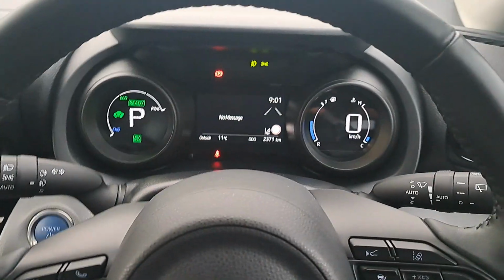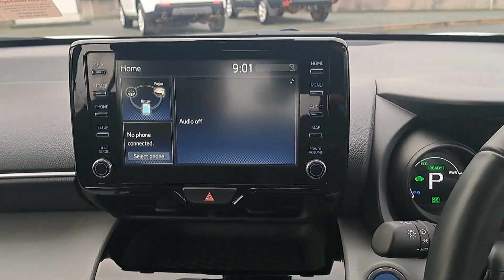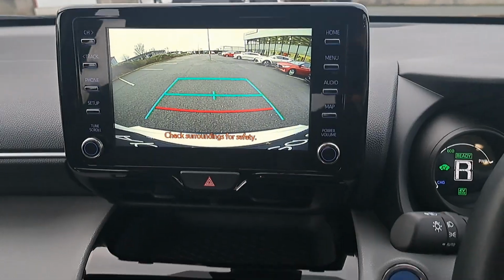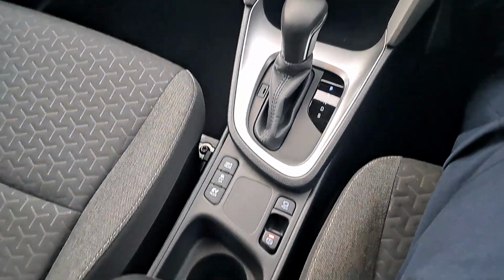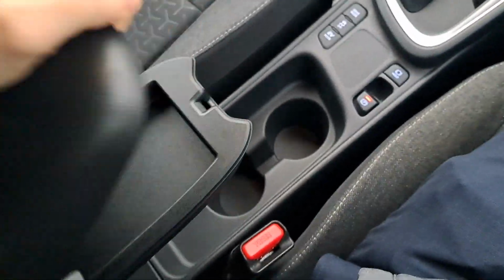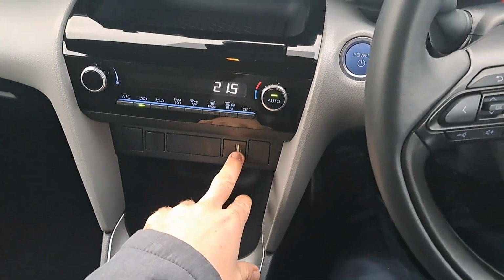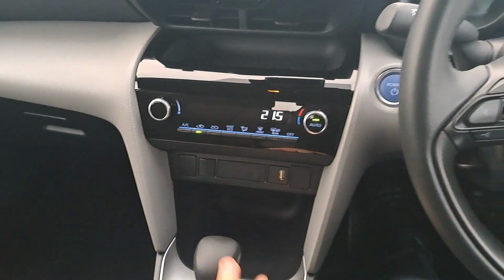Inside the front, digital dash. We have an 8-inch touchscreen stereo with a reverse camera built in. It's an automatic transmission, cup holders, armrest, storage pockets, lots of storage. We have USB ports, automatic climate control, air conditioning.